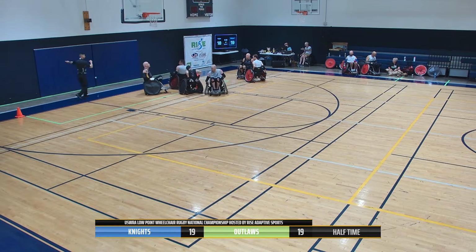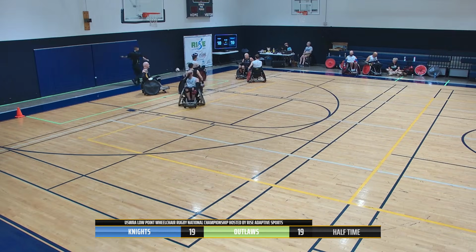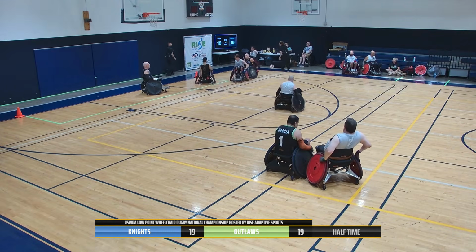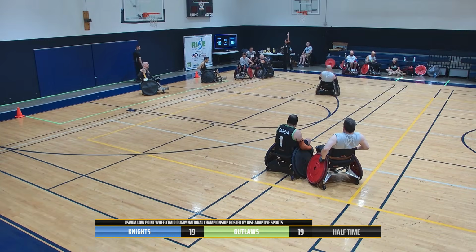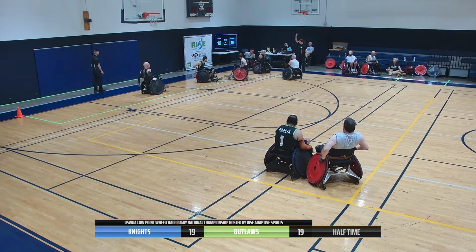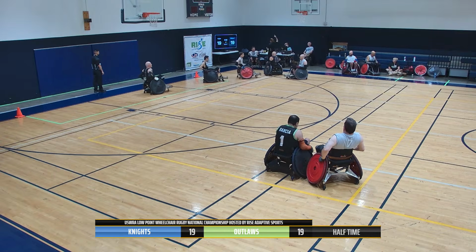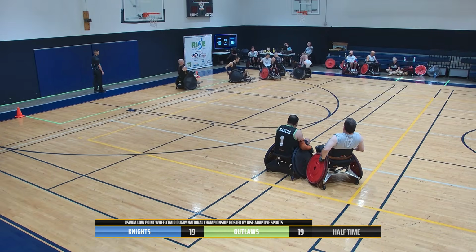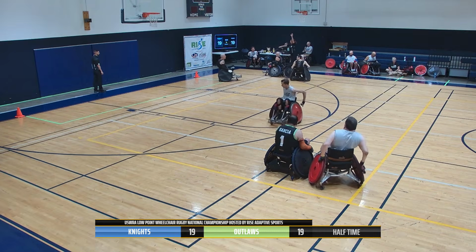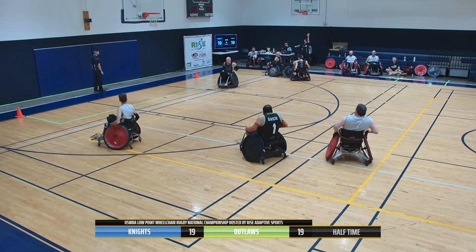Oh, the Outlaws inbound is muffed. Bounce back and forth between Sebastian Broussard and Steve Curley and goes out of bounds. It will be Northridge Knights ball from the corner. Mike DeYoung muffs the inbounds. And the ball possession will return to Outlaws. Oh, no, it will remain with the Knights as Mike DeYoung goes to inbound it again.